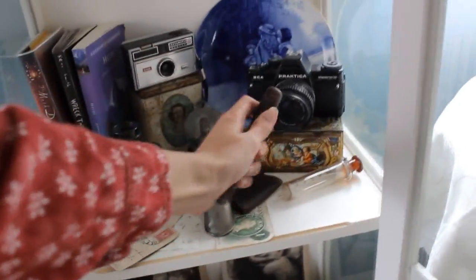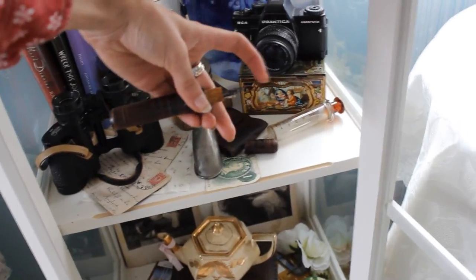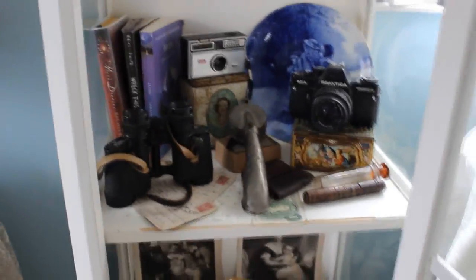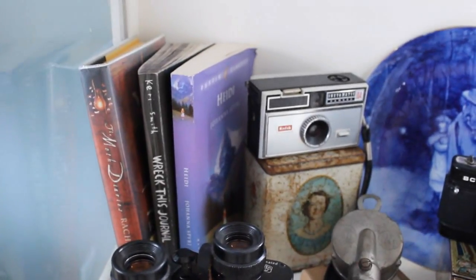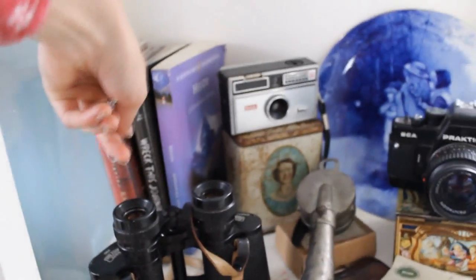And then in this, these are actually really old needles. I don't know if you can see, but they're really old needles. They're very thick, and I'm not too sure why I have those either, but as you can probably tell from this video and my whole room, I'm very weird and I just collect a lot of weird things. Random £1 note. And then in the back I've just got three of my favourite books, Heidi, and then The Moth Diaries, and then Wreck This Journal. I actually need to do more in this, but I just keep forgetting.